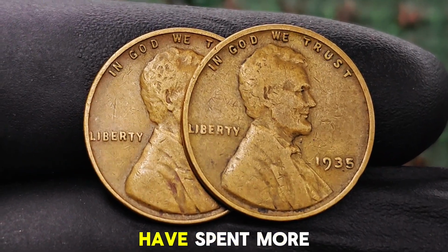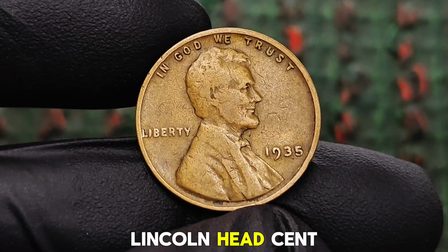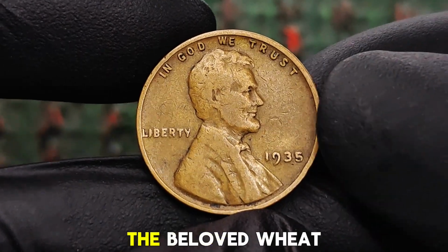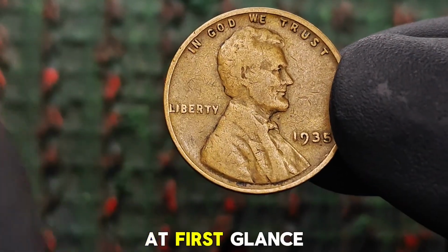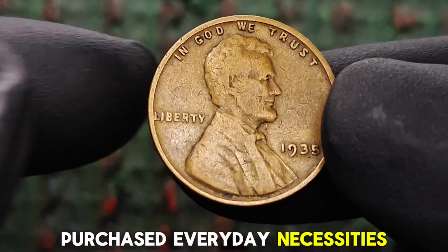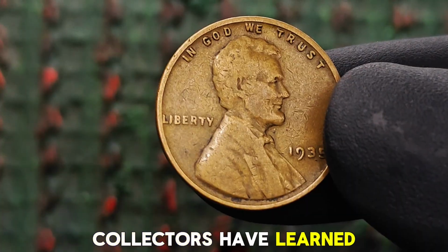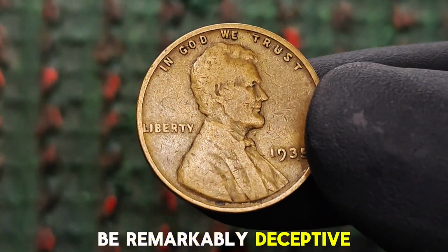Few American coins have spent more time quietly passing from one hand to another than the 1935 Lincoln head cent, better known today as part of the beloved Wheat Penny series. At first glance it appears ordinary, a small bronze coin that once purchased everyday necessities during one of the most difficult decades in American history. Yet collectors have learned that appearances can be remarkably deceptive.